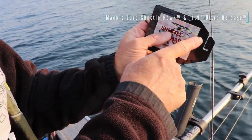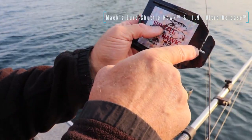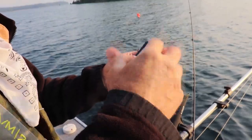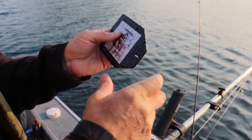Little grooves right there. And see that it's serrated in there. So it helps keep it on the downrigger line. You know, you get heavy waves and stuff. Sometimes we put some extra knurls in there and it helps keep it on the cable all the time. And that's the Shuttlehawk by Max Lohr with Bobby Loomis.